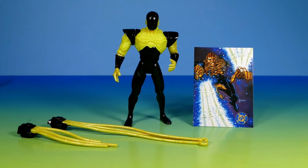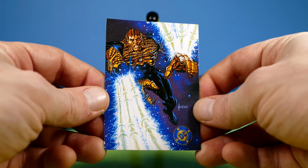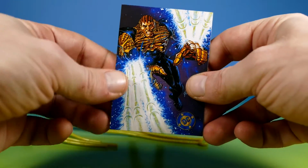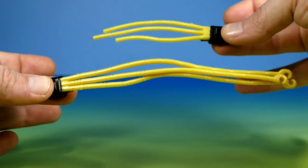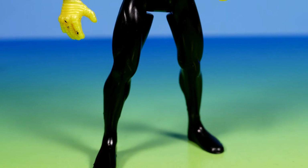This chap grew up alongside Clark Kent in Smallville during his younger years and was incredibly jealous of Clark. Here's Conduit's little Skybox art card. Fabulous artwork as usual. This card's got a crease in it, probably from when I opened it up. And here's the write-up on the back. You can pause it and read it if you want to before it's gone. And then he also came with two sets of kryptonite-powered tentacles. And then, of course, we have the figure itself.